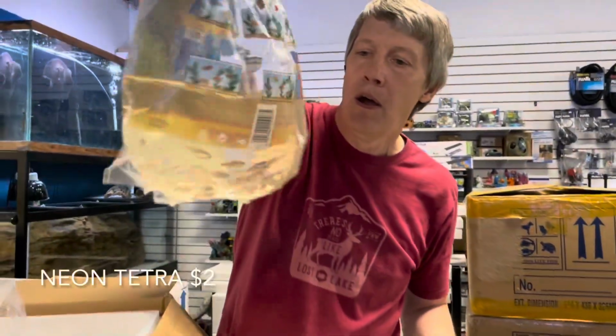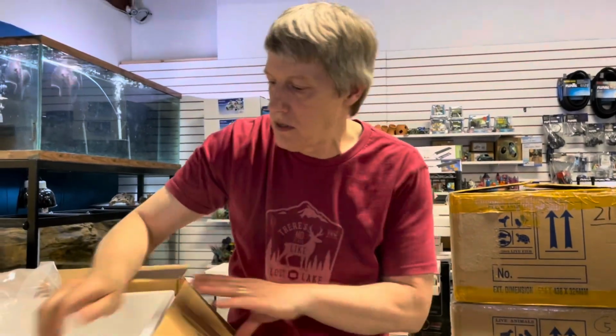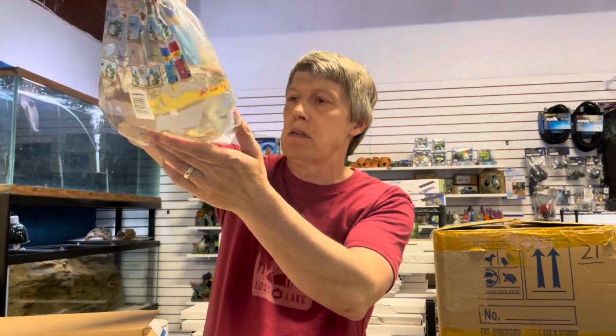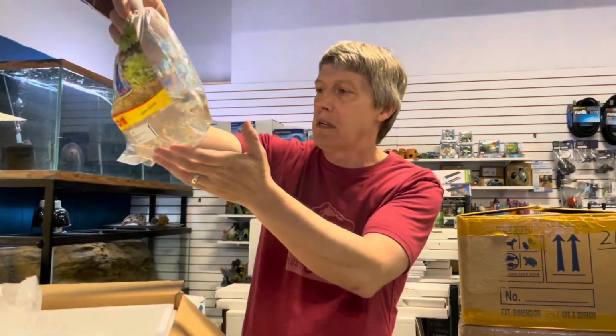Stay tuned. More neon tetras on the tetra special, of course. Restock on neons just about every week. German blue rams. This is a restock on these guys. Keep a good amount of those in stock always because they are a great community cichlid.